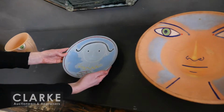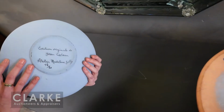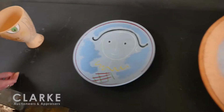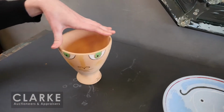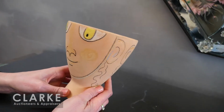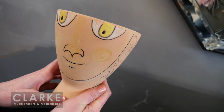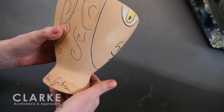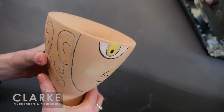The other pieces are in nice shape. You can see all of them are signed and from the edition of 50. Here I'll show you this one in the round because we've got a wonderful face on the back of the work as well, and signature down here. They're all estimated around $1,000 to $1,500 or so.